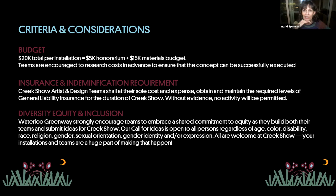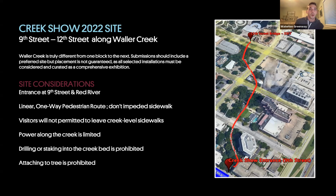So the Creek Show 2022 site. If you've been to Creek Show for many years, you know it's jumped around sites and we explore new parts of the creek every year. Last year, it was inside of Waterloo Park exclusively. It was a great special addition to Creek Show. But this year we are interested in returning to the creek. There will be some integration of Waterloo Park into the overall event, but the art will happen along Waller Creek between 9th Street and 12th Street. If you've been previously, we've used this stretch of creek before, but this year we are stretching an additional block that bumps up to Waller Creek.